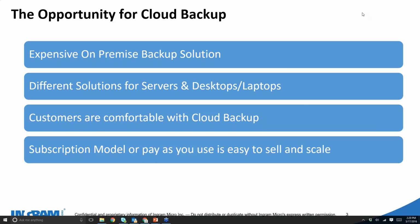So we want you to start looking at a little bit more of the size of the opportunity. On-premise backup solution deployment is expensive for the clients, especially to cover the desktops and laptops and the new growing environment. It is cumbersome to deploy also, so we are really trying to bring in the cloud backup concept, and this is what are the opportunities for looking at cloud backup. Different solutions for servers and desktops. There's also a point where this is where Acronis really excels. By a single solution, it can cover both the environments.